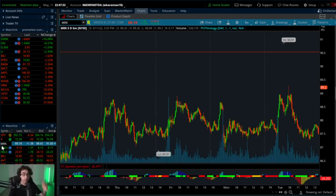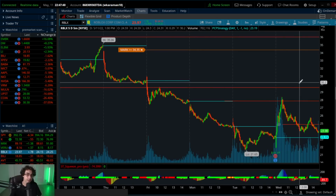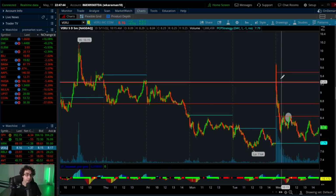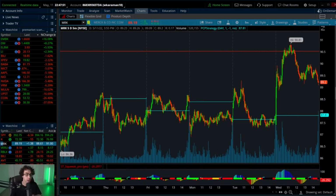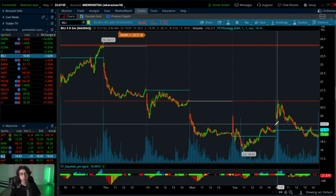But in terms of micro opportunities, typically in the morning, not every single day, but very good opportunities come around with these gappers. Just look at Roblox, nice gap up, gap close reversal to fill the gap below. Look at VERU, nice gap up, gap close reversal to fill the gap below. Look at MRK, it had the morning rip, gap close reversal. That's three phenomenal opportunities. Look at Billy, that's four opportunities, gap close reversal to fill the gap below.